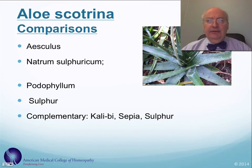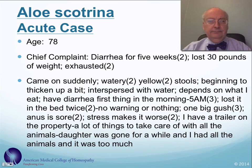Aloe can be compared to Aesculus hippocastanum, horse chestnut, which is also a big hemorrhoid remedy, natrum sulfuricum, or sodium sulfate, podophyllum, or mayapple, which is also a big diarrhea remedy, and sulfur, which is an element. The plant aloe is complementary, which means it's close in energy to Kali bichromicum, or potassium bichromate, and sepia, which is the ink of the cuttlefish.